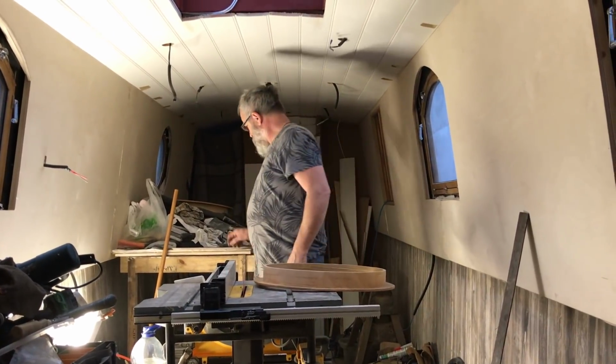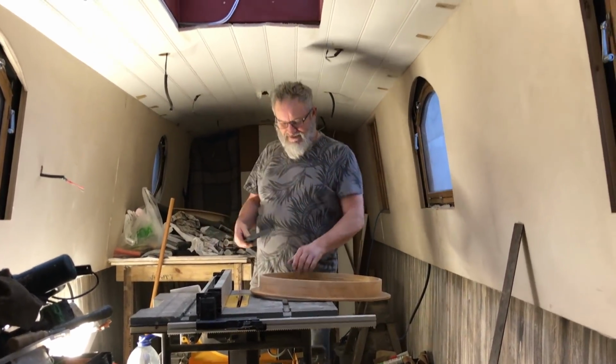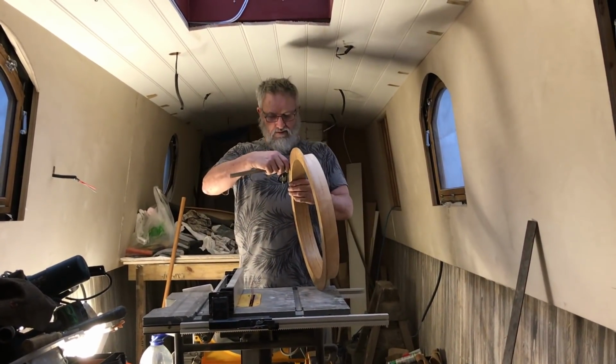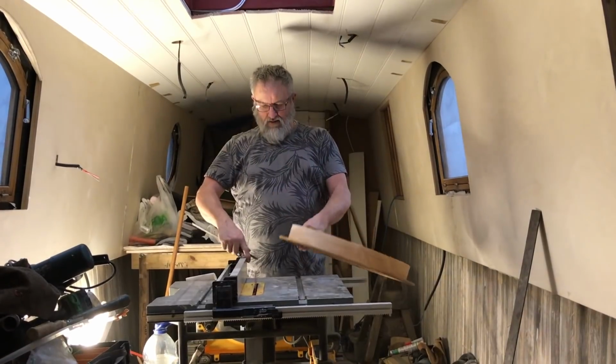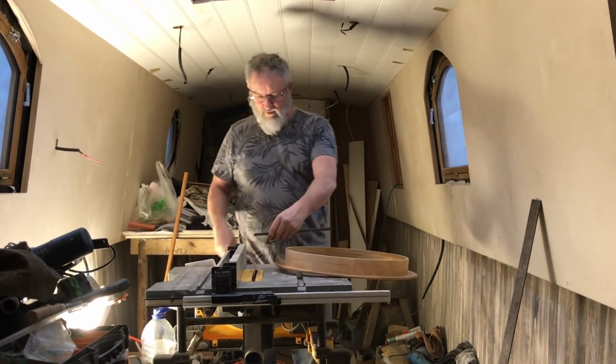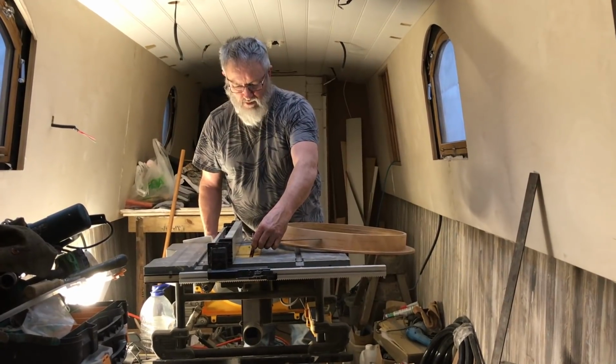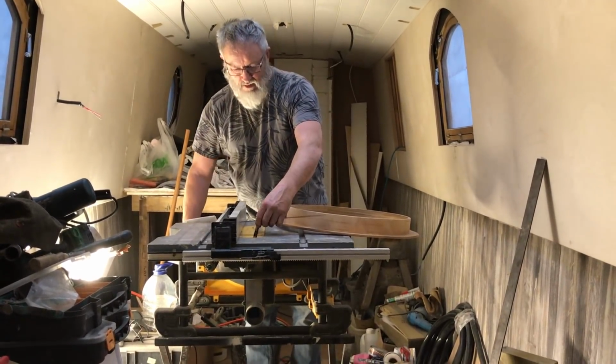I cut too much off of that one. I think I got it wrong. I hadn't set the saw up properly. But hopefully we can recover it.